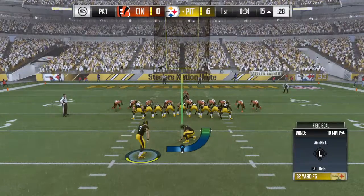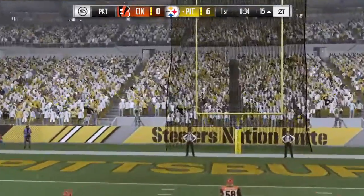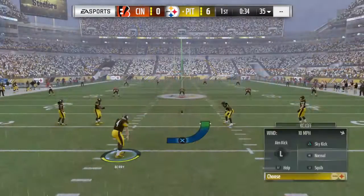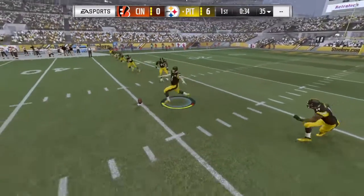And there you go. Nothing really too complex. Block, keep to your assignments, let them run it in. They did. Fundamental football. Good blocking beats good tackling on that play. End result, touchdown. Here's the Steelers kick team as they'll boot this one away.